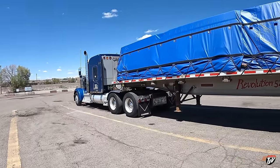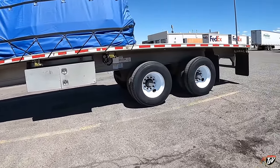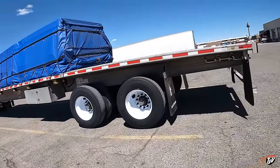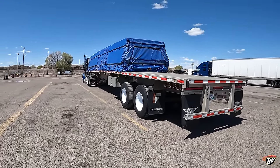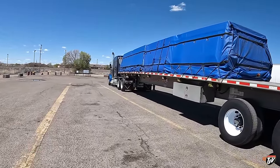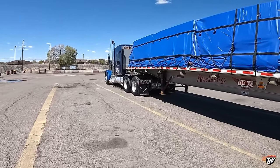Truck needs a polish, but it's looking good. And look at these rims, not even rusted out. Looks much better now. Much better. Now we can show up to our customer tomorrow morning with a little bit of pride. The clean truck. That looks so much better.